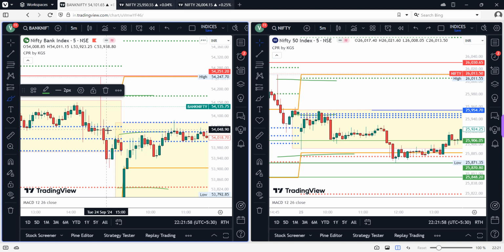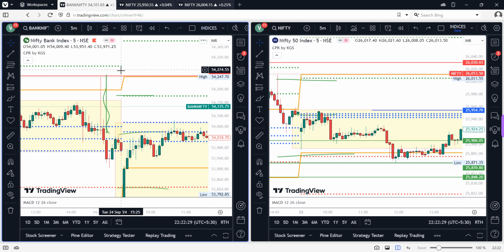This is a red candle, right? It opened here, comes till here, again went back as a bullish candle, there is a rejection from there and ended up as this candle. So during the formation of this candle, what happens? During the formation of this candle, it is a bullish candle.